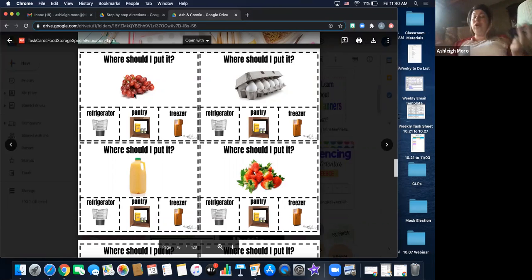Yeah, so fruit does not always have to be put in a refrigerator. A lot of us like to do that because it helps keep the fruit fresh longer, but it does not have to go in a refrigerator. It could be either A, refrigerator, or B, like pantry or countertop.